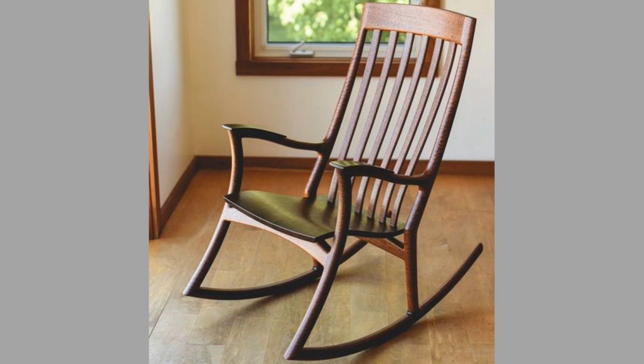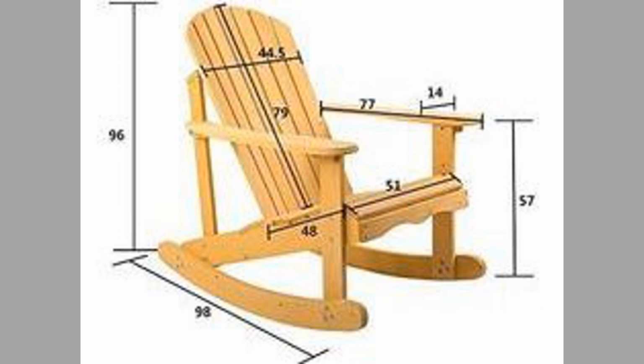Overall, rocking chairs offer a unique combination of comfort, relaxation, and functionality, making them a popular choice for many people.